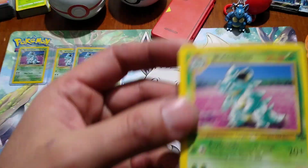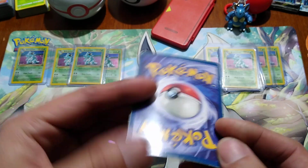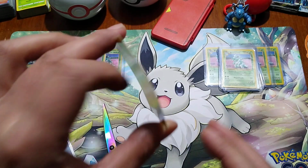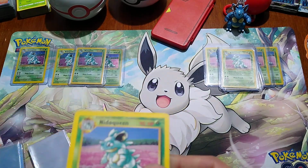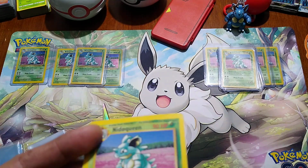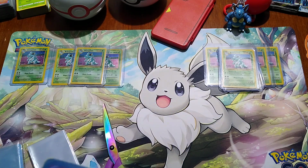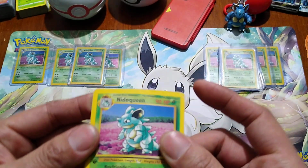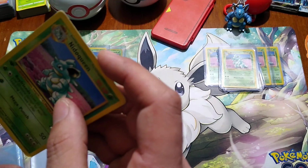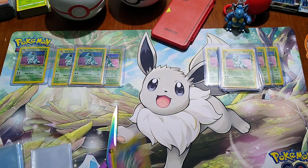But look at this Nidoqueen card, man. First edition Nidoqueen. This is very, very worn. And actually, I'm almost considering that this one is a fake card, y'all. This is our first fake, and I can tell because it's really glossy on top and really glossy on back. And the text looks, I mean, it's a really good quality fake, actually. But this is our first fake card.